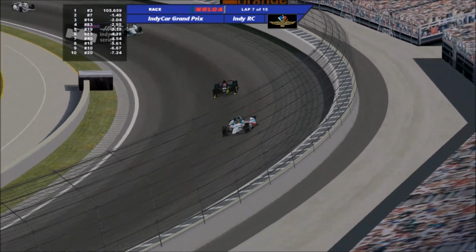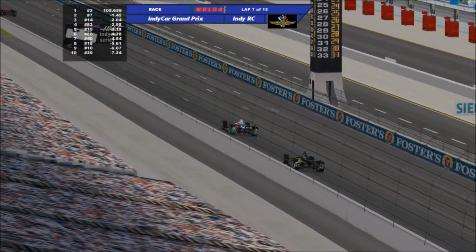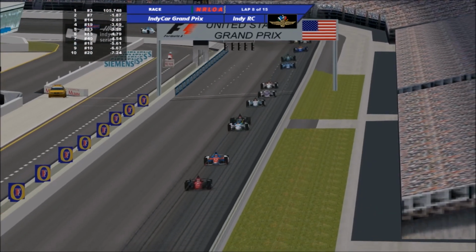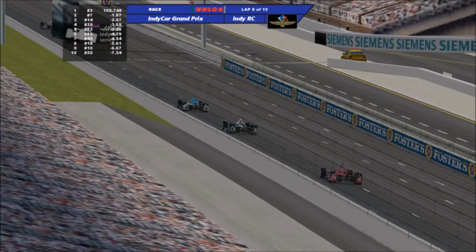That was a classic move where the draft played into it, and he was able to give him a little bit of a love tap, a classic NASCAR bump and run, and was able to take that position away.